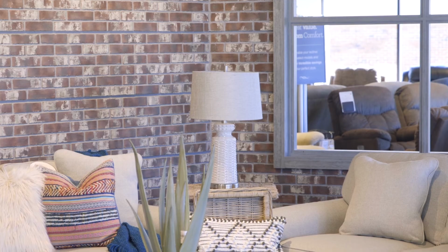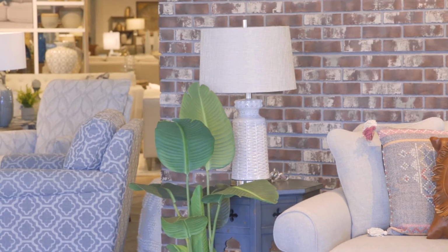And then as you can see also in this display, we didn't use the same table like the other looks. This time we used a different table and paired it with another one. Because sometimes you're going to bring in pieces that you already have and you want to bring in another element in. You can still do two different looks with bohemian, but just have your lamps match.